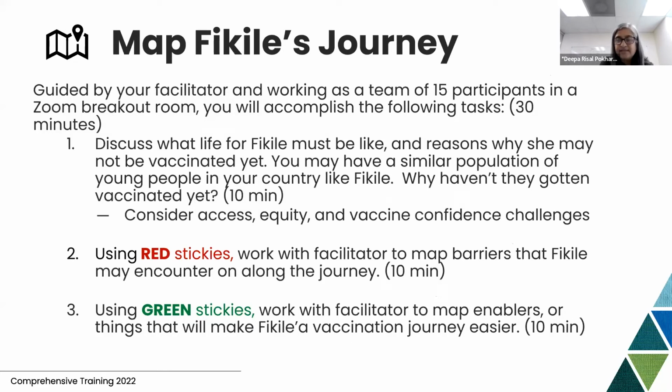So based on this scenario and guided by your facilitator in your working team of about 12 to 15 people in a Zoom breakout room, you will be asked to go through two things. First of all, discuss Fikile's journey and what could be the reasons why she may not be vaccinated yet, and what could motivate her to take that journey where she would end up getting vaccinated.